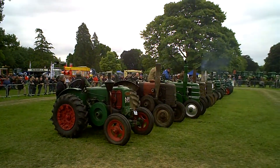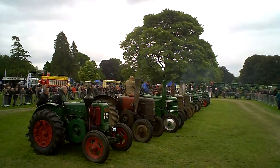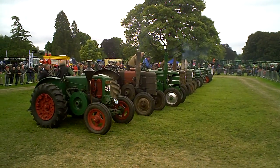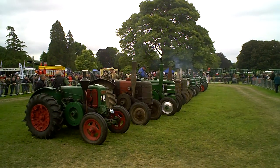So next we've got the Field Marshall Series 1 1946, purchased in November 2021 after being stored for 25 years. Restored to original condition, this tractor does star on YouTube, Brayshaw's Vintage Tractor, and also TikTok, Brayshaw's VT.